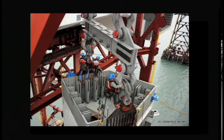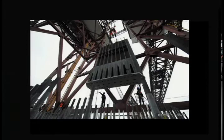This is the ironworkers unhooking the lifting devices from one of those tower shafts. I think this was the second lift, so they're only up part way. This is part of the tower foundation shear plates. I believe this is maybe the first piece that went in around the tower before the shafts went in.